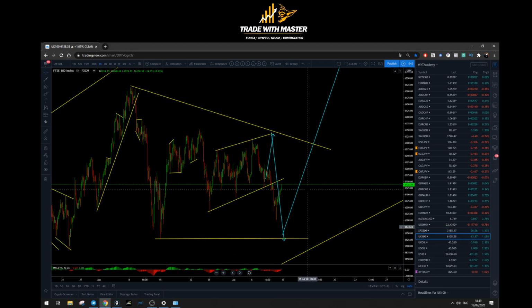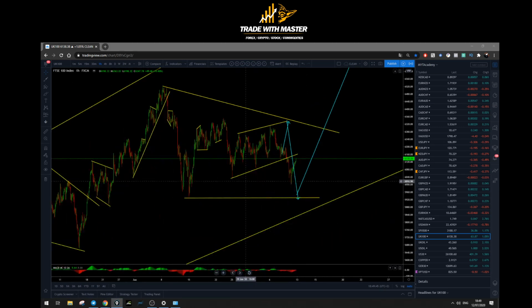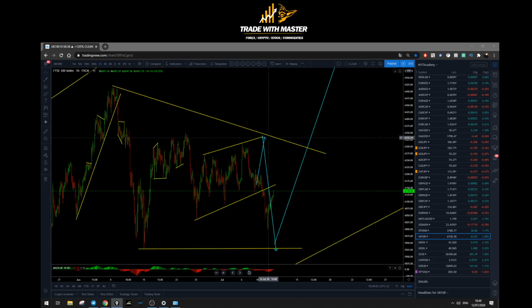UK 100, okay, struggling there. Okay, I was thinking that this will reverse to the upside, it didn't. Okay, but still we are not trading. There wasn't a buy, not even a sell setup. So keep an eye there. Watch it for the clear correction.